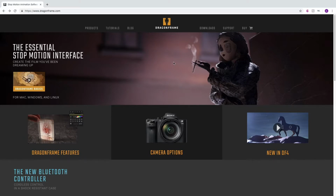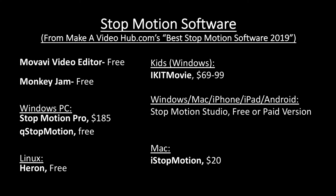I will do a separate tutorial just talking about how to get set up with Dragonframe and how everything works with that. But we'll talk about the other types of stop motion software. A lot of these are from MakeAVideoHub.com's best stop motion software from 2019. MonkeyJam they did not mention.